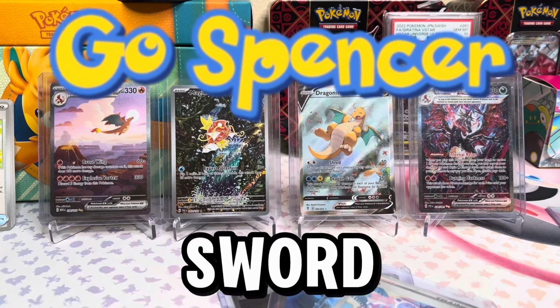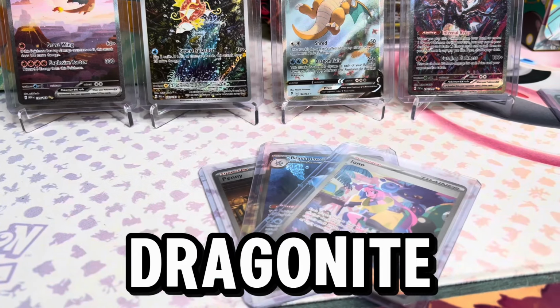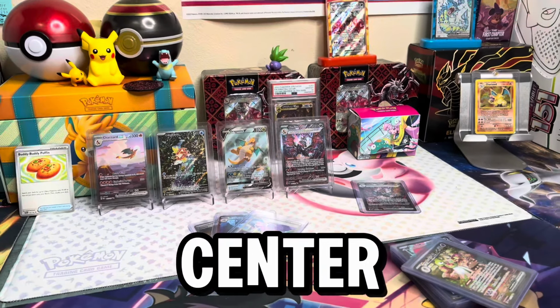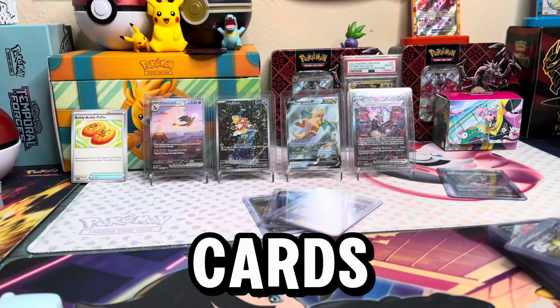With the end of the Sword and Shield era, Pokemon released Scarlet and Violet. Alternate art cards like this Dragonite were a thing of the past, and special illustration rares took center stage. The Scarlet and Violet era has released some amazing and beautiful artworks, and we have ranked the top 10 Scarlet and Violet era special illustration rare cards.